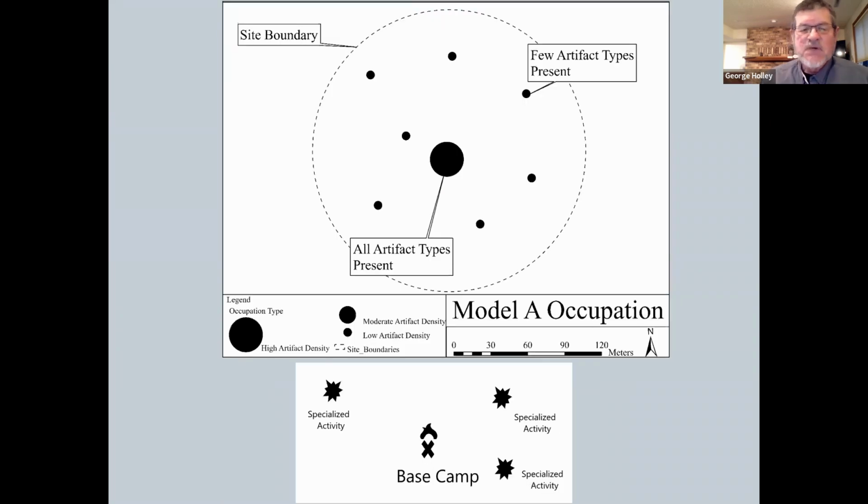The idea was that this Model A occupation represented a sort of base camp in a traditional notion of one. It has a center, if you will, where you find all the artifacts produced by the society, the culture at the time, and a lot of material, and it has features. And as you move away from there, you find some artifacts present, but they're scattered about. So the idea is that most activities, people interacting and doing things in concert, are concentrated, and these spurious finds either represent later or earlier short-term occupations, or just sort of backdrop use of the land.